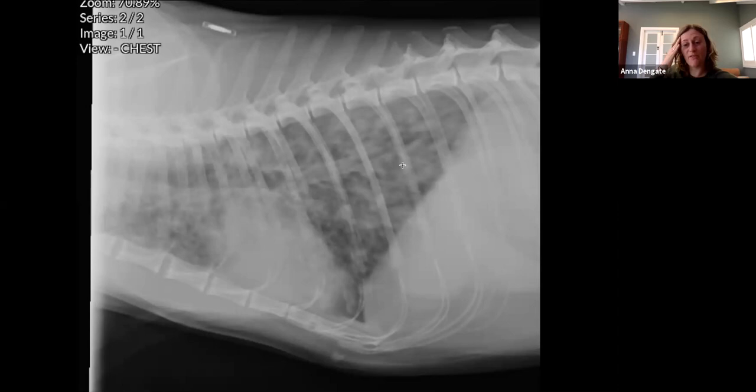But if I see quite diffuse changes on my CT or radiographs for that matter, if it's not localized, I'm going to do a blind wash. I want to get a general idea of what the cell populations are in the lung as a whole, and I'm going to get a better representation of that by doing a blind wash. I virtually never do targeted BALs in cats just because of the limitations of the scope occupying the whole trachea and the risk of that, as opposed to doing a wash essentially.